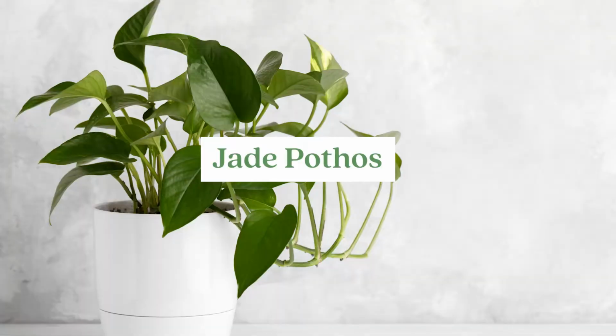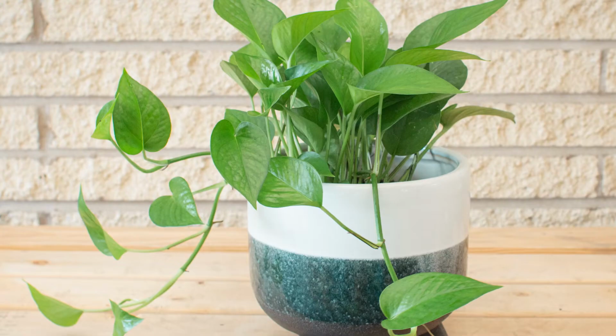Now the next type of pothos I actually do not have, but it is a jade pothos. And sometimes you can see a jade pothos and think it's just a regular golden pothos, but they are not because they do not have variegation at all. Golden pothos typically, when they tend to mature, get way more variegation and yellowing in their leaves. A jade pothos stays perfectly green and they have a lot slimmer or narrower leaves. They also will do well in a northern facing window or low light situation.